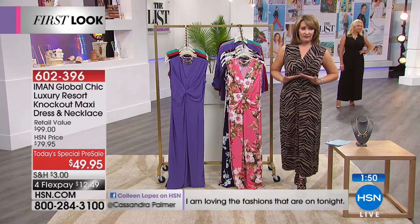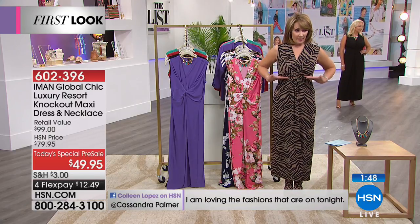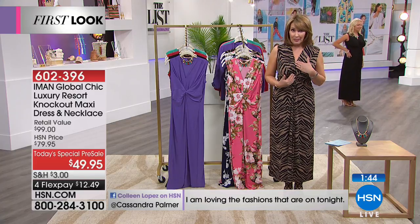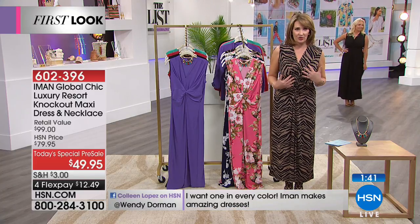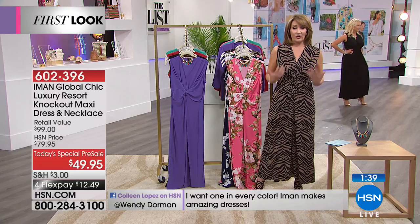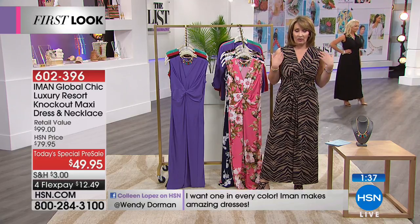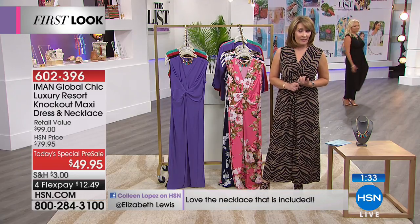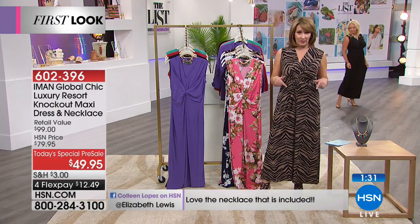It's great. It's very flattering to the bust line because you can see it just kind of cinches here. It's very pretty. It's not too deep, so you don't have to worry about any modesty issues with this whatsoever. If you want to throw a little jacket over this, you could be adorable with a little jean jacket. Iman did design a cardigan that matches this. I'll show you that also works back to it beautifully.